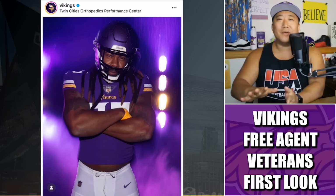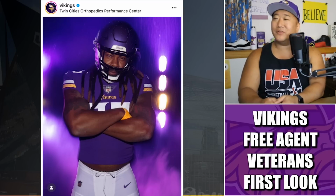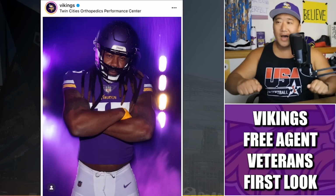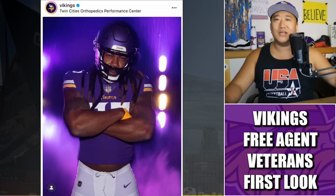Z-Man is already stepping up as the leader of this defense. He hasn't played a down for the Vikings in the regular season yet, but he already does seem like the leader, the heart and soul of this defense, getting things done on the edge. The transition to a 3-4 is going to suit him perfectly. Him and Danielle Hunter, knocking on all the wood, staying healthy, going to be up to no good as the best pass rushing duo in the National Football League.